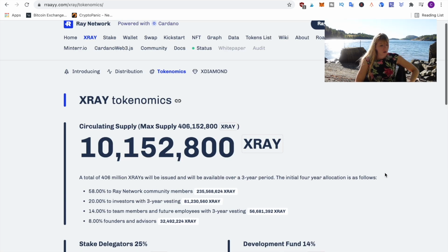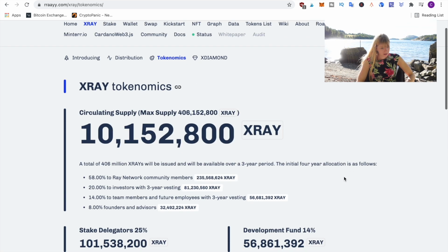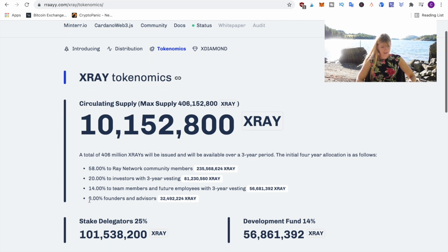Now the tokenomics are also pretty interesting. So you can see here they will have a total supply of 406 million, and that will be available over a 3-year period. And you can see 58% to Ray Network community members. That's not as high as Merkle, but still pretty high. And you can see then we have 20% for investors, but with a 3-year vesting period. 14% to the team, also 3-year vesting period. And then 8% for founders and advisors. So that's pretty good, a pretty good mix.